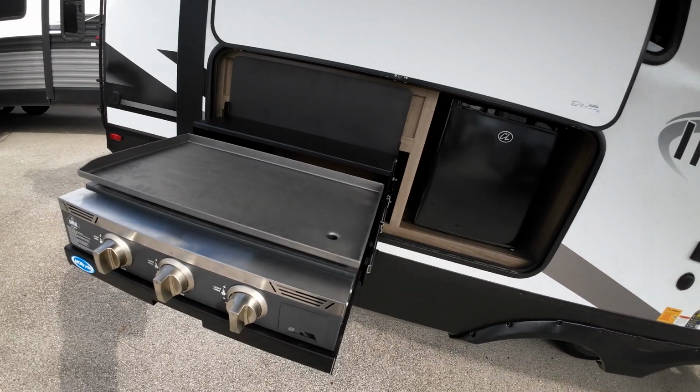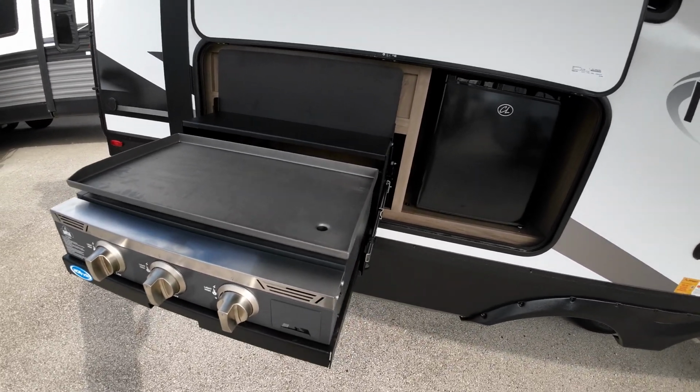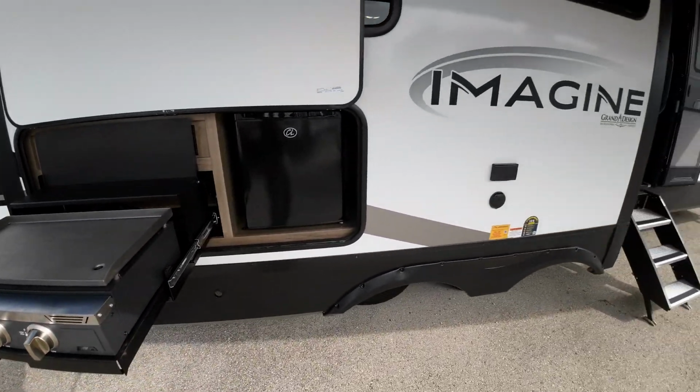Oh, this does have zoom. I've got to figure out how to use the zoom on this camera.